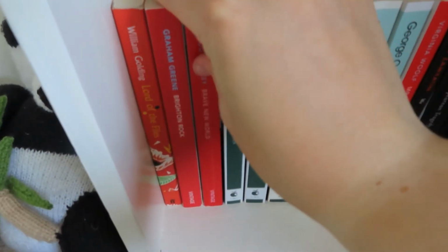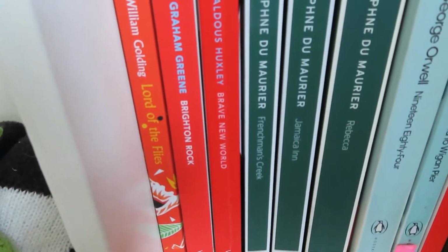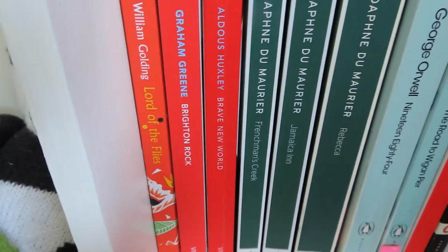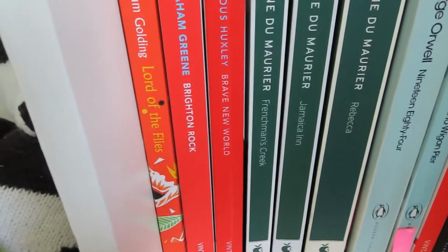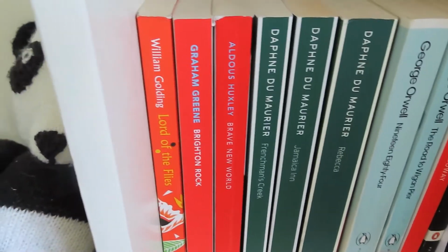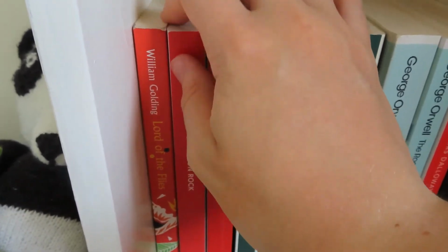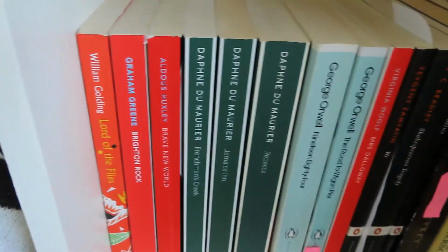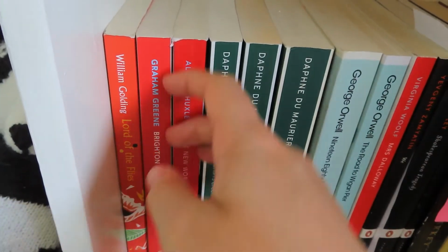But here, Brighton Rock, I read this, and it's another one that I've heard a lot about, and I feel like it started off quite well, but I'm not sure what it was. Maybe it's just because it's not really my thing, but it wasn't what I expected it to be, and it wasn't something that I thought, oh wow, that was amazing. It didn't touch me personally, as it would other people, and that's the thing about books, some people connect with some texts more than others, and this one I didn't really connect with so much. Brave New World.